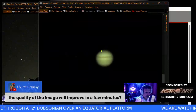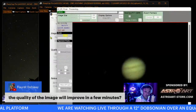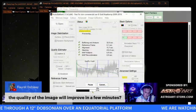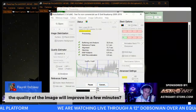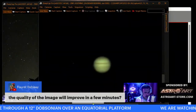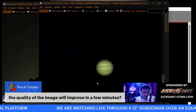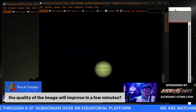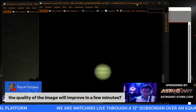Not the real image, the real-time image. It's the real image, but processing. It's processing. You see the image here? This software is processing. It's now in the second wave of stacking at 32%. It will not take too long. It's taking a bit because it's working with 11,000 frames, but as the seeing is so poor, I had to capture that many.